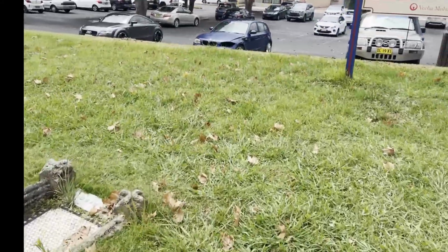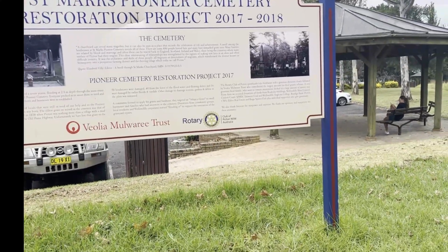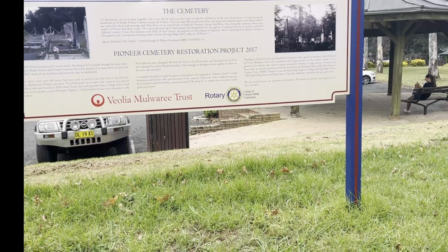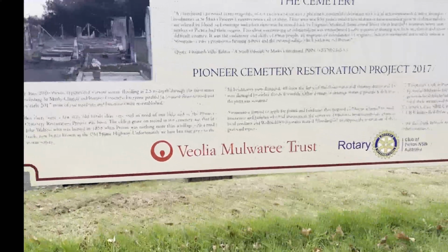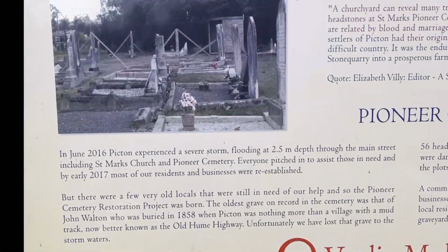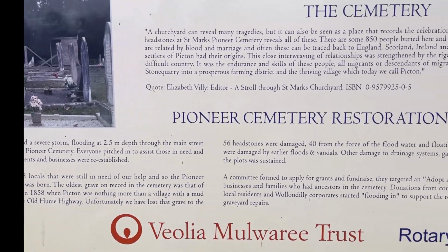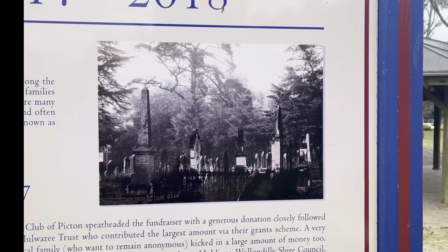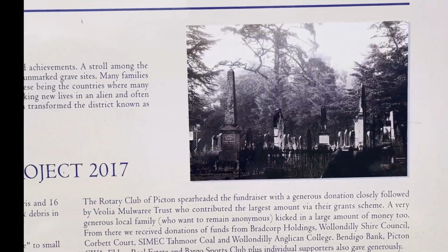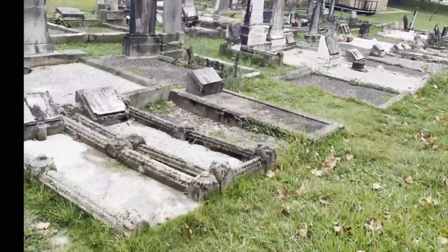In the distance, we have a gondola and an unsuspecting Australian female, which is a real problem for flat earthers. Here we have a signboard which is just mentioning the restoration projects that took place here in 2017-2018. There was a massive flood, which I was part of in 2016. There were actually emergency rescue people in canoes going down the main street of Picton. But when I saw the cemetery after that, there were tombstones that had toppled over, and there were broken tombstones, and it was just a huge mess. So they've come in and they've put a lot of effort into it.